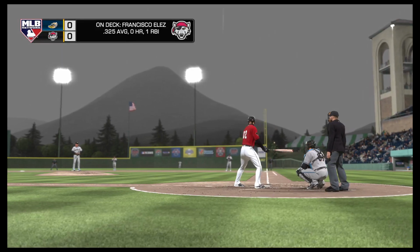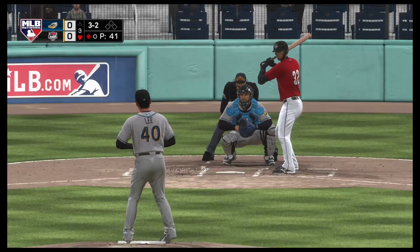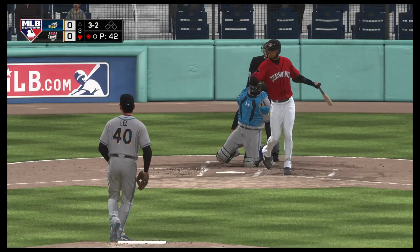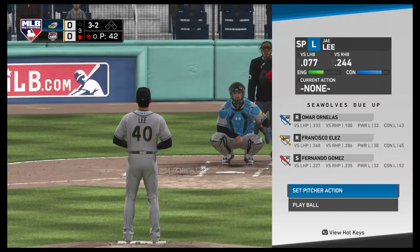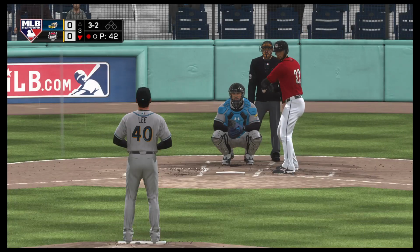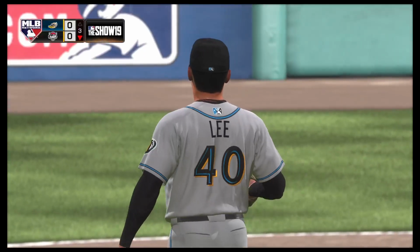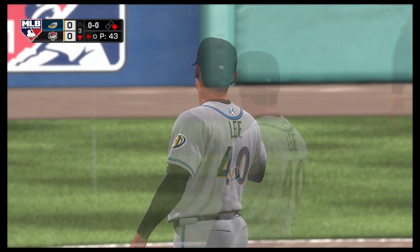It'd be great right here if he was able to work himself on base. You got the leadoff hitter on deck, and you know the middle of the order's coming up right behind him. The 9-hole getting on base as we go back to the top of the order.